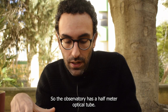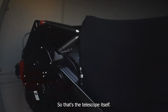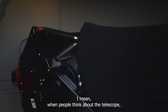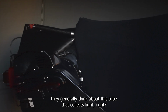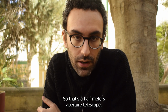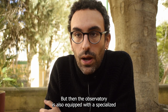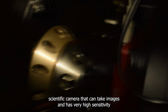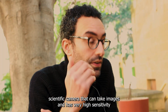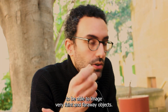The observatory has a half-meter optical tube, so that's the telescope itself. When people think about a telescope, they generally think about this tube that collects light. So that's a half-meter aperture telescope. But then the observatory is also equipped with a specialized scientific camera that can take images. It has very high sensitivity to be able to image very faint and far-away objects.